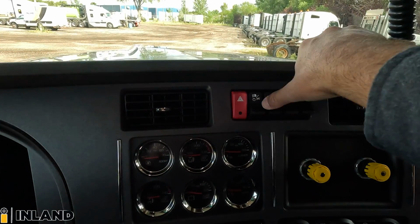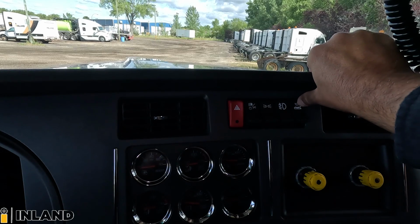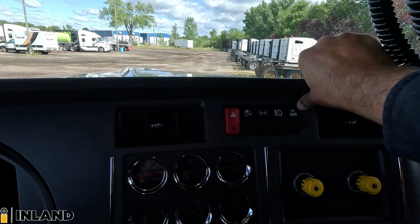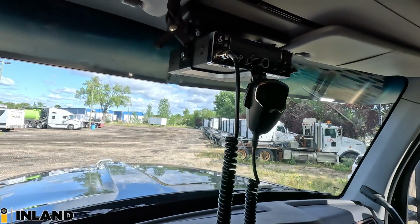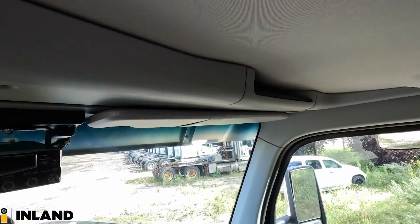Up above here, we have your exterior lights. We have a fog light switch that isn't hooked up to anything. We have the bunk light in there. I'll just turn that on for the rest of this video so I can show you back there. And you got your hazards there. Up above is the CB radio. And then we have some storage pockets there and there.